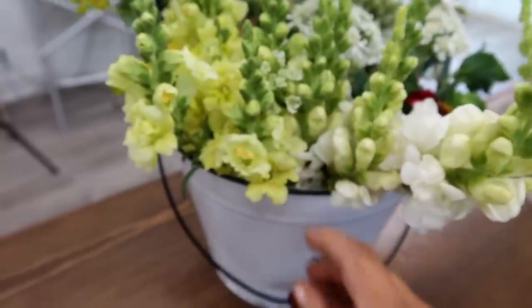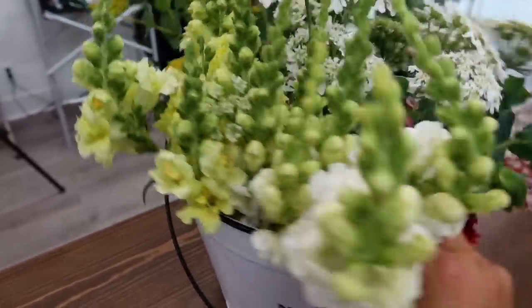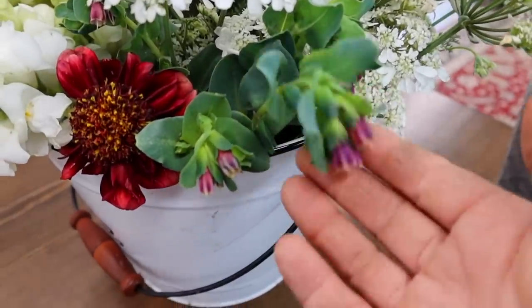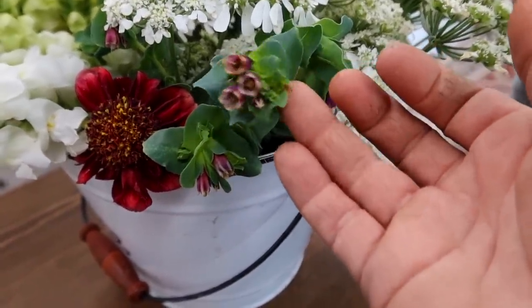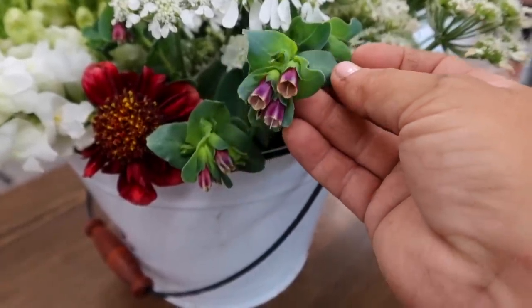Couple of different colors of snapdragons here. We've got the white and the soft yellow. Just keep spinning here. We've got honeywort. Isn't that, I think it's syrinth, or I can't remember how to pronounce that, but it's a really gorgeous leaf because it's kind of like that blue-green, almost iridescent quality with the purple blooms.